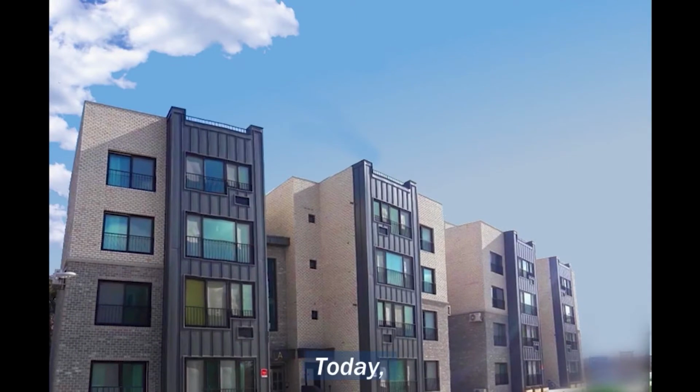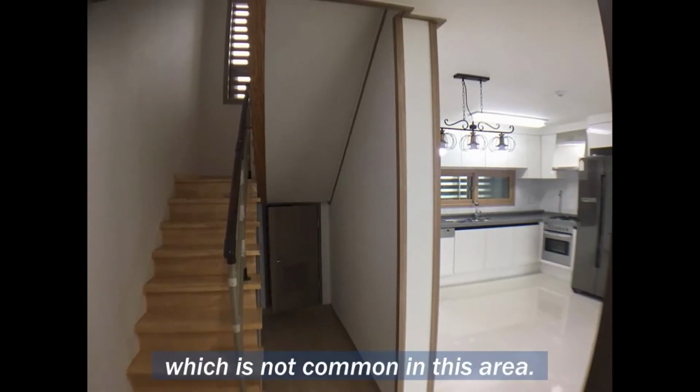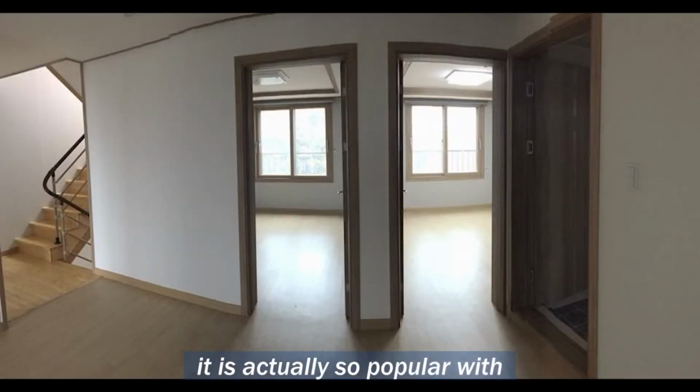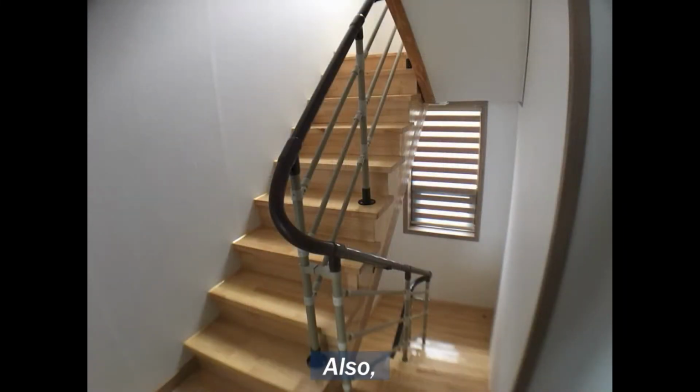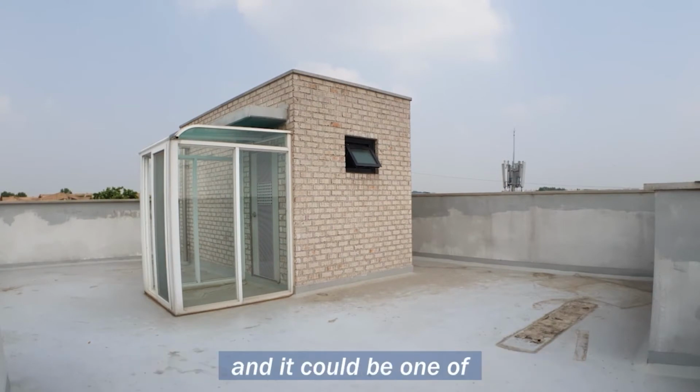Okay, today I'm going to show you an apartment for rent called Eagles Town. It is a duplex type apartment, which is not common in this area. Since it has such a great structure, it is actually so popular with many workers for Camp Humphreys. Also, its top floor home has a private rooftop, and it could be one of the benefits of this apartment.